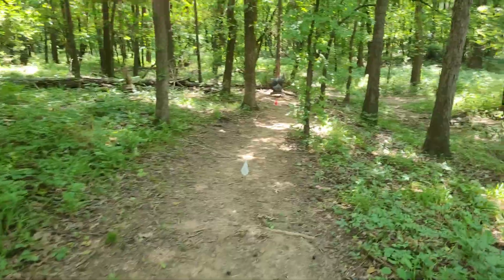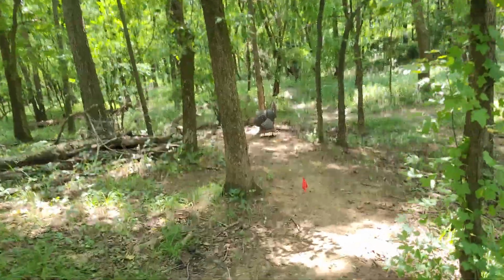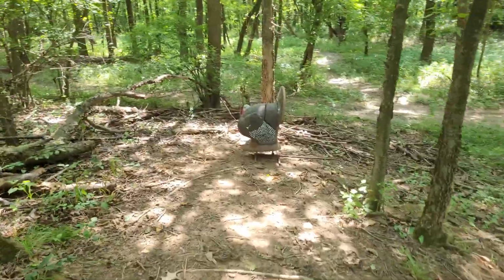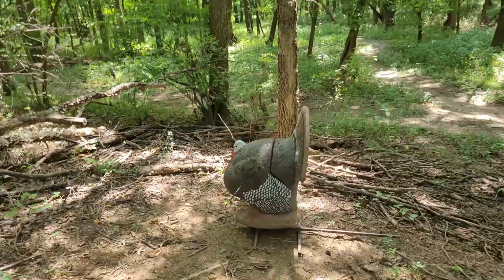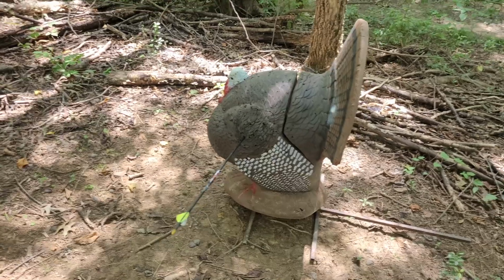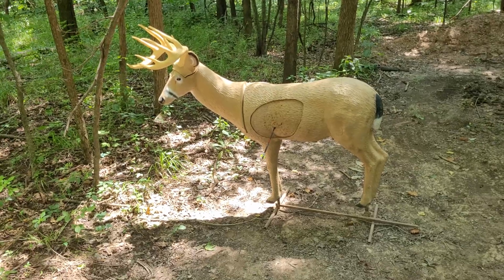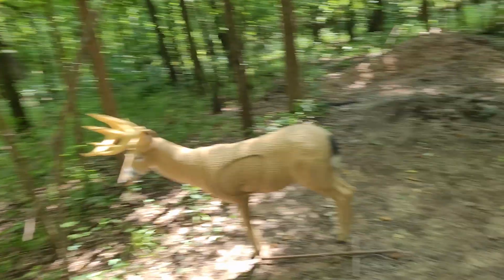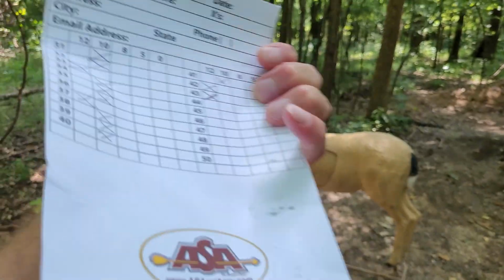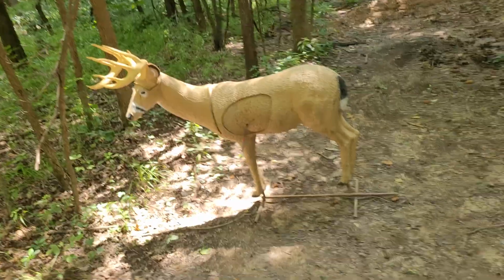I don't do too good on these turkeys, so I have no idea where this ring's at. It's not where I would shoot a turkey. Well, it's a 10 at least. Okay guys, 12, awesome. So how we doing here? Better than I thought we were going to do. We got us another 12.